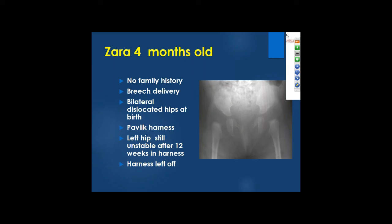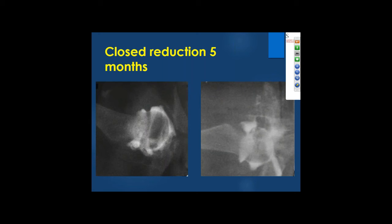Here's a girl who's 4 months old, breech delivery, had bilateral dislocation of the hips at birth, was treated in a pelvic harness, but after 3 months in a harness, the left hip was still unstable. This is 4 months of age. This is early in my career. At 5 months of age, I did a closed reduction. I would now wait way longer than that. It docked nicely, and I think you should call it an EUA and arthrogram.